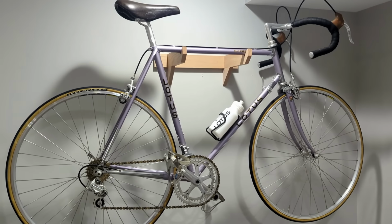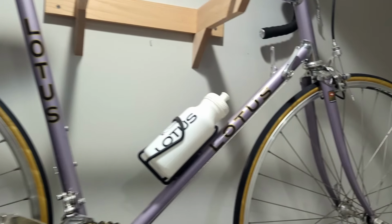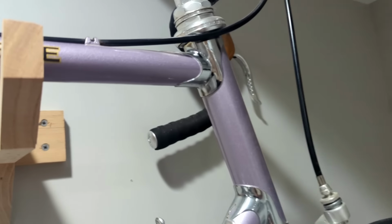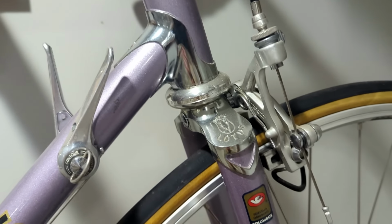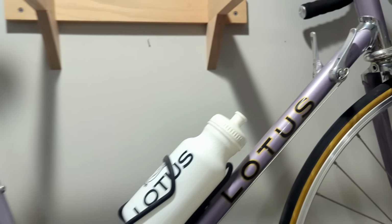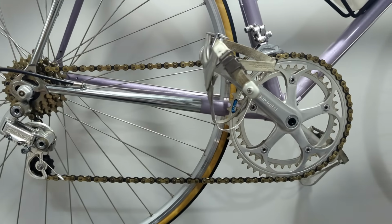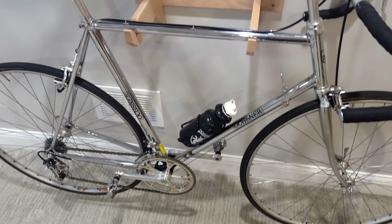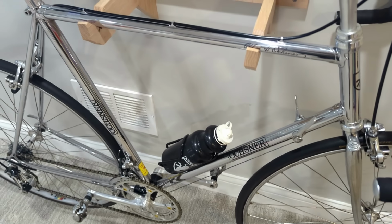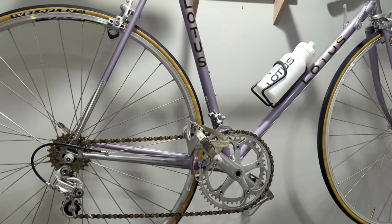Next up, we have a 1981 Lotus Supreme. It is a really cool bike, guys. I like it maybe just because I'm a sucker for chrome lugs. Got the sloping crown with the cutout here, pantographed here. Great Japanese frame. The mix of parts, I actually took off another bike. Originally, these parts were on this bike. It's a 1988 Ochsner in chrome, Italian made. And we'll talk more about that bike later.